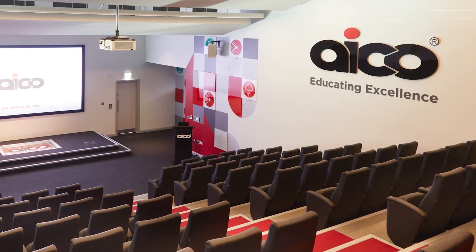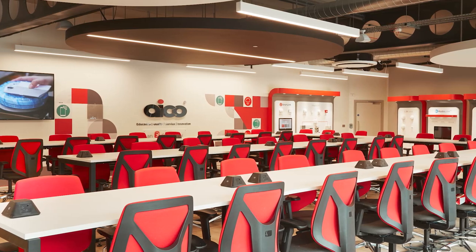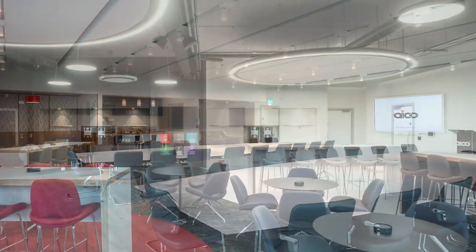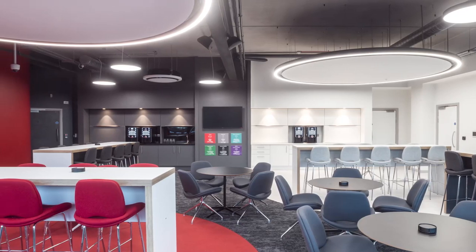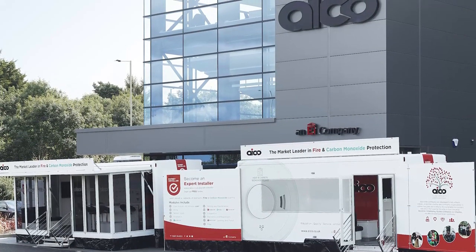We're very, very lucky to have an auditorium seating 100 people, a workshop seating nearly 70 people, a flexible meeting room with 30 to 40 people, and a breakout area that can house all of the guests coming for their training at Aico. We also have 4 mobile units that tour the country every single week delivering training to any part of the UK. We began with 3 mobile units 4 years ago and just developed our 4th one to move into smaller spaces around the country rather than opening up to double width. That was launched last year.